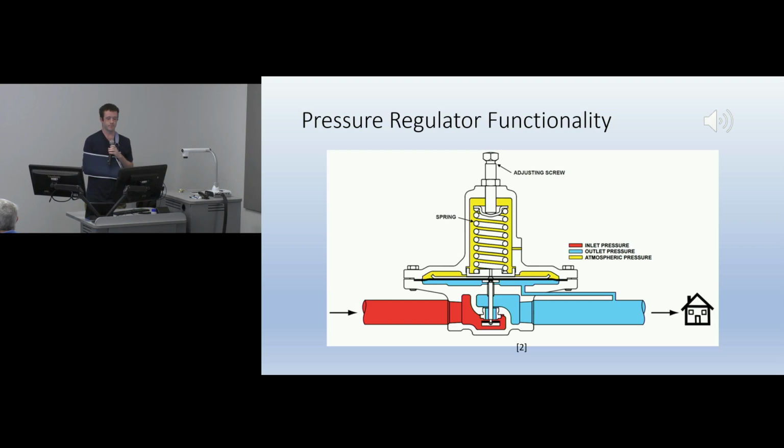This causes the valve stem to drop and the plug to come off seat, allowing more gas from the red line to enter into the cavity of the valve, making its way into the blue section, or the outlet of the regulator. In order to increase or decrease the set point of the regulator, you can adjust the adjustment screw either clockwise to decrease the outlet pressure or counterclockwise to increase the outlet pressure.